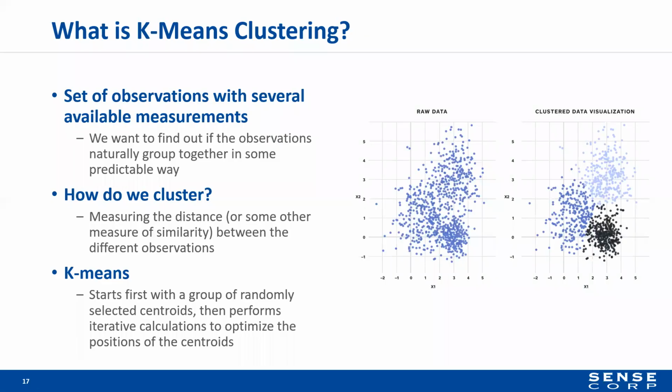I just want to give a little bit of background on clustering in case those of you listening don't know what it is. Basically, when you're clustering, you're finding whether the observations group together in a predictable way. We cluster by measuring the distance, or some other measure of similarity, between different observations. Say you have a data set that included people's heights: 5'2", 5'4", 5'8", and 5'9". Between 5'2" and 5'4", the difference is 2 inches. Those two have a small difference, so they would be clustered together, whereas the 5'8" and the 5'9" would be clustered together because the difference between them is smaller than the difference between the 5'2" and the 5'8". That's really what clustering is doing when we're measuring a distance.